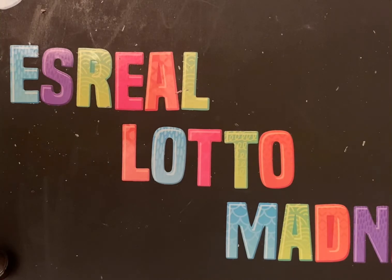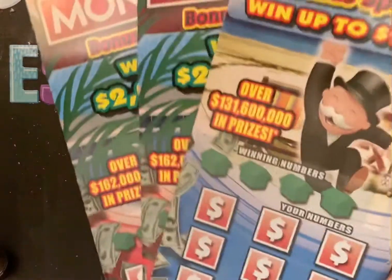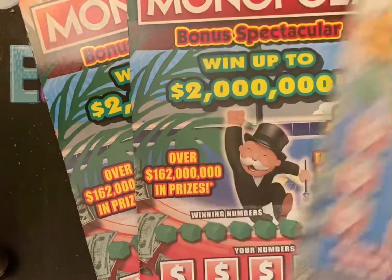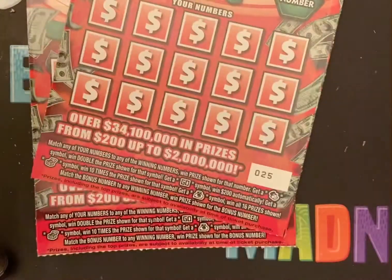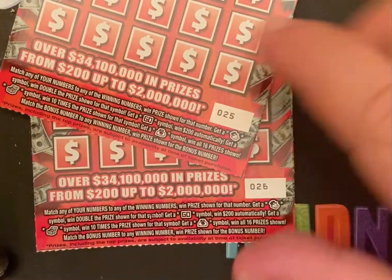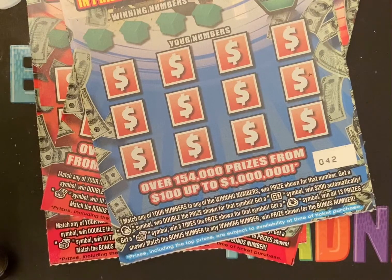We're back at it again tonight with some more lotto scratching. We've got a $25 session from the Florida Lottery. We've got two of the $10 Monopoly, tickets number 25 and 26. And we've got a $5 Monopoly. See if it can do us a little better than that book did.